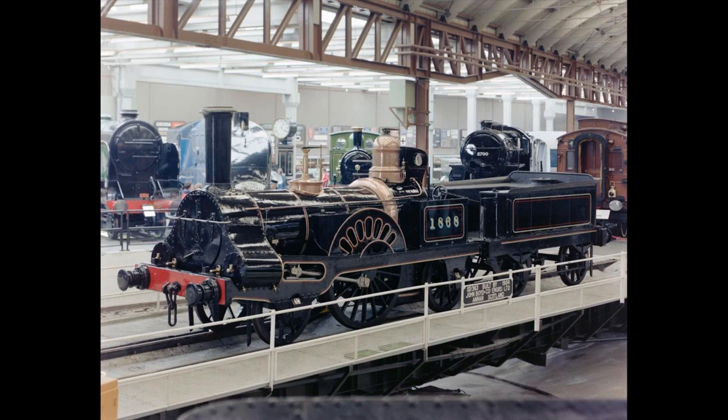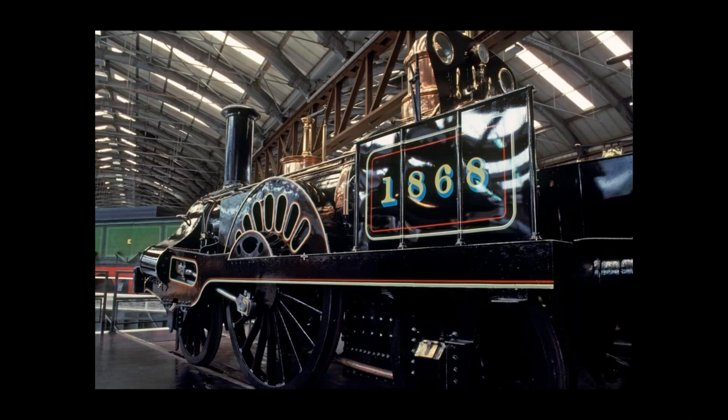We won't go into that now, but this is called the Crewe type, particularly because of the way that the ingredients of the engine come together. Between 1830 and the early 1840s, a lot of the working parts of steam locomotives, the cylinders, the valve gear, the motion, were put underneath, and they were driving a thing called a crank axle.